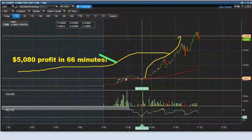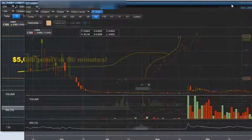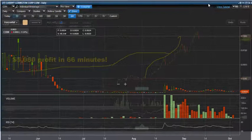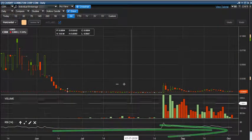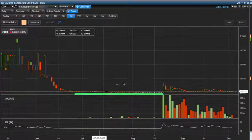So the first most recent example here is CDIX, and I had been watching this stock for over a year now. Way back when it was playable, I flipped it a few times for a profit, while people out there were buying this and losing money, and they were stuck in it because they didn't know how to trade it. So let me show you the daily on this, since June all the way through October here, and you can see that this flatlined right in here.